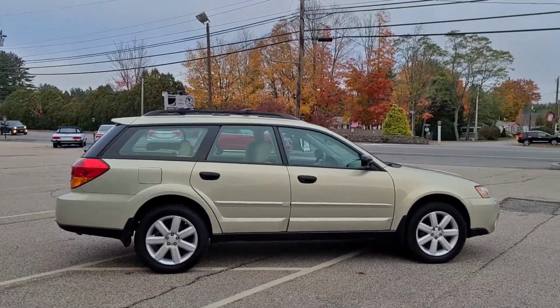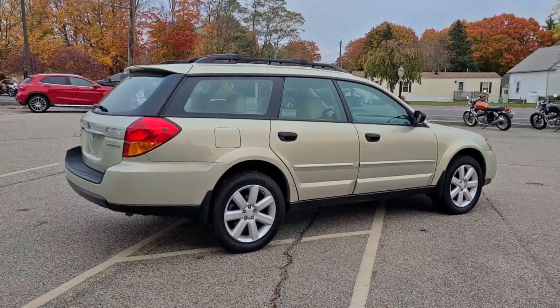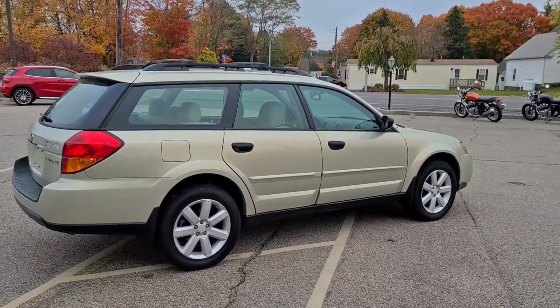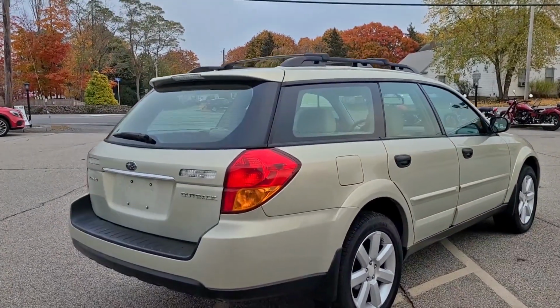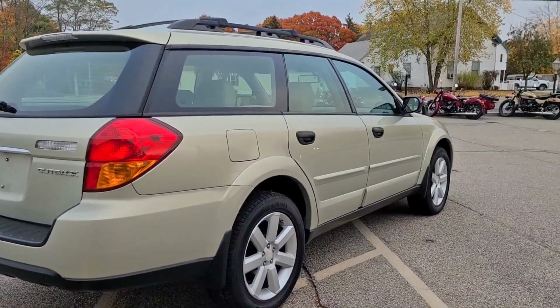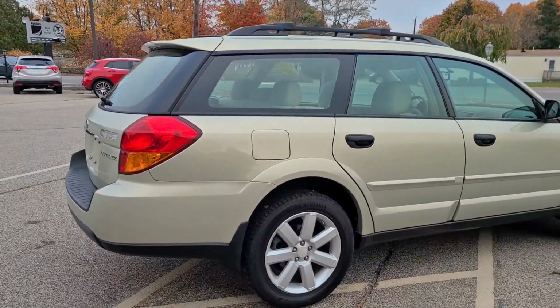If you ever want to get out of your driveway but you don't feel like using the snowblower, that will not be an issue with these Outbacks. As with many other Subarus, they're known for their capability in the winter as well as their practicality. You can see with that wagon layout, it offers plenty of interior space, especially if you drop the second row, but we will address that in a moment.